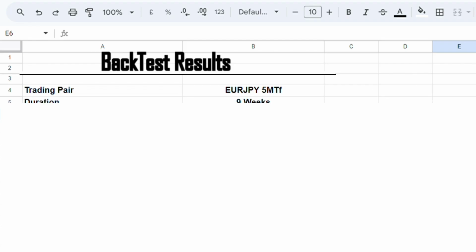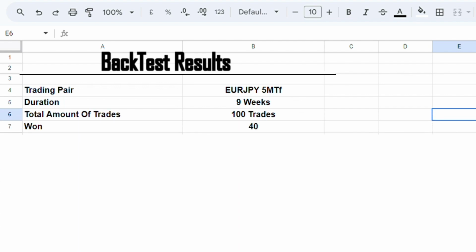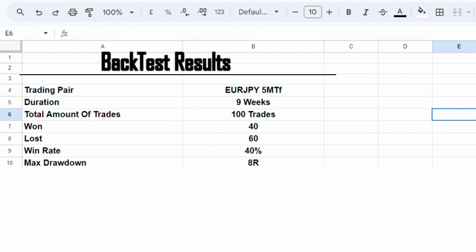Okay, so in 9 weeks, I took 100 trades, 41 won and 60 lost, which resulted in a 40% win rate. Now we had a max drawdown of 8R and a max gain of 24R. So this strategy definitely checks out in both scenarios because a 40% win rate is valid when going for a 1 to 3, and the max drawdown compared to the max gain is also a 1 to 3, which is really good. Now the max drawdown is definitely kind of high.